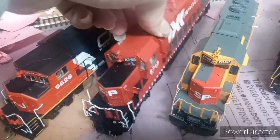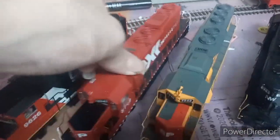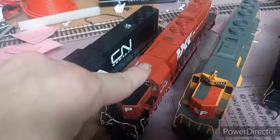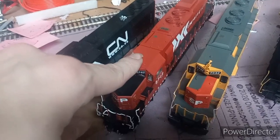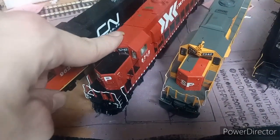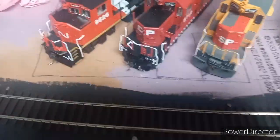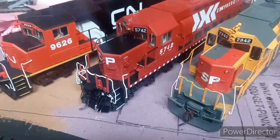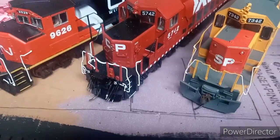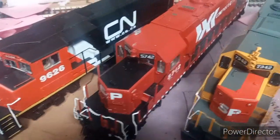Next, we have one of my favorite locomotives. This is Canadian Pacific SD40-2 5742 in the Expressway paint scheme. This paint scheme was designed for intermodal service in Canada. However, this locomotive, and I think 5745 was also painted in this scheme, were frequent visitors to the Southern Tier line, which I will be modeling in the future. This is a Bowser Executive Series with Locosound version 5 decoder. Stock from the factory. I have not done any weathering on it yet.